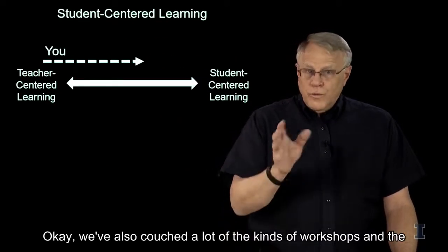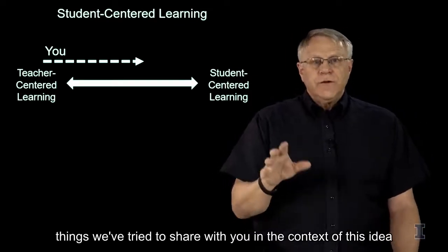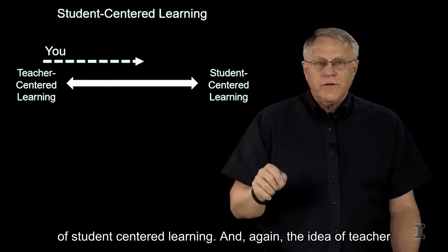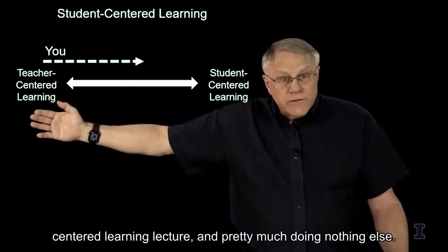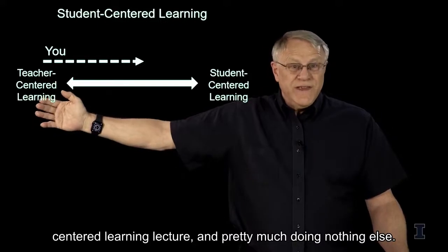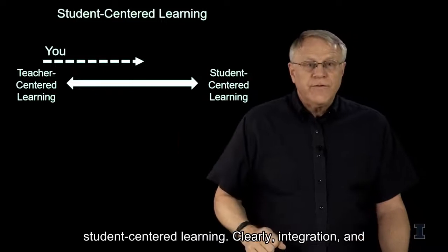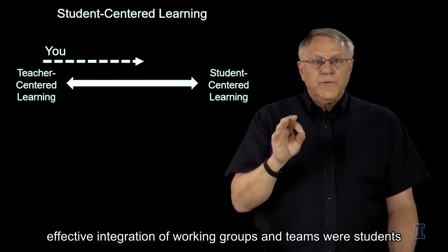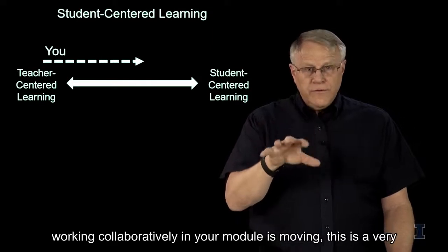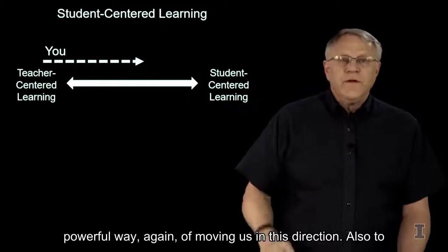Okay, we've also couched a lot of the workshops and the things we've tried to share with you in the context of this idea of student-centered learning, as opposed to teacher-centered learning, lecture, and pretty much doing nothing else. We want all of us to keep moving in this direction towards student-centered learning. Clearly, effective integration of working in groups and teams, students working collaboratively in your module, is a very powerful way of moving us in this direction.